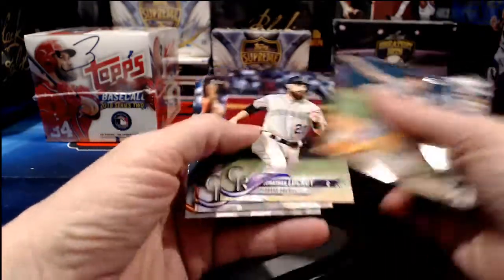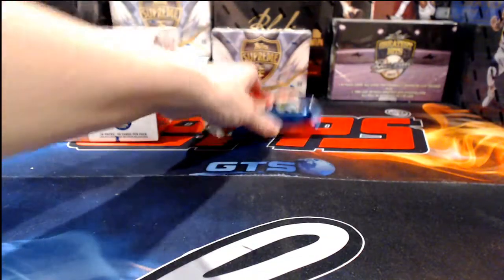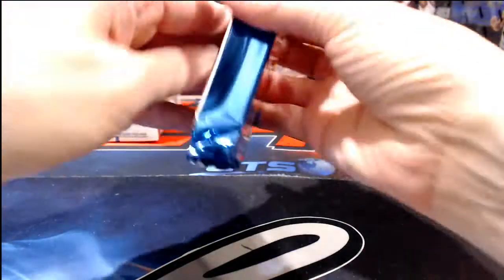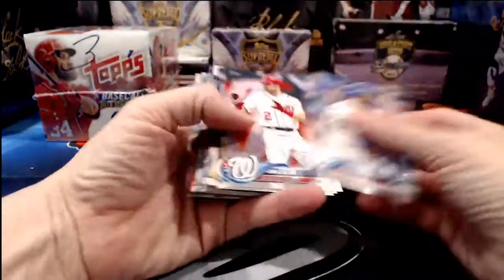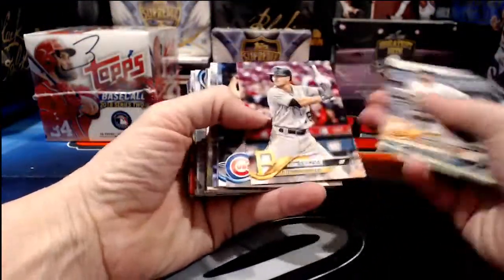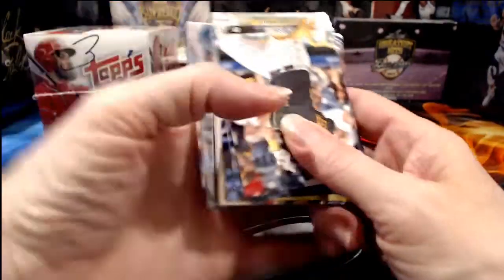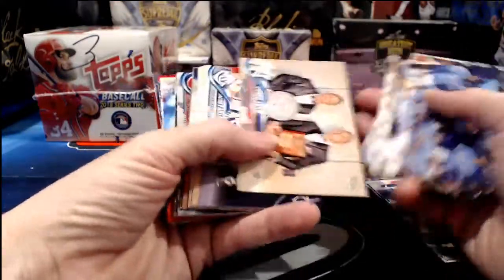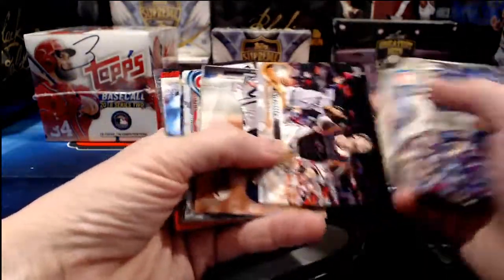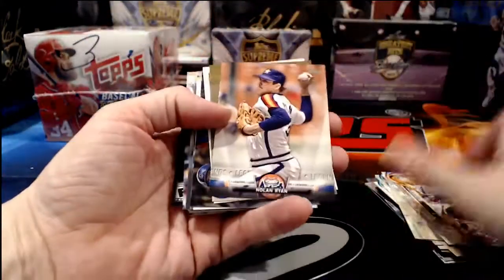So yeah, we'll open a fair amount of this series too. We'll probably have, let me think about this a minute, probably 5 or 6 jumbo breaks, and then we'll have another 2 or 3 regular hobby case breaks, which is of course just more individual packs per box. I've never counted the number of cards, but they're probably pretty similar.